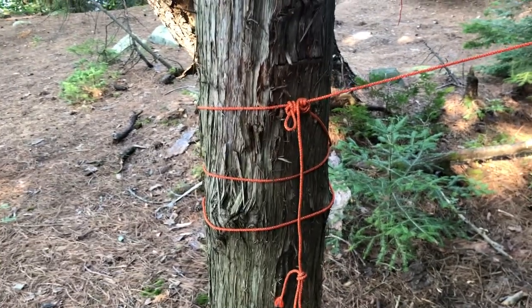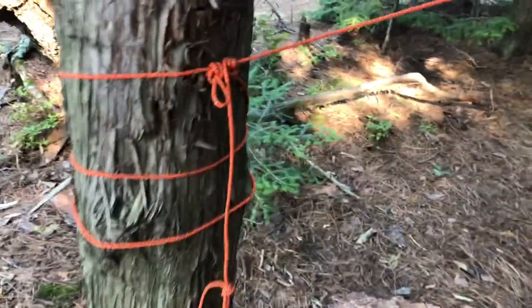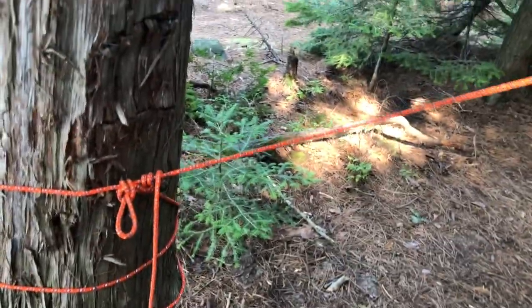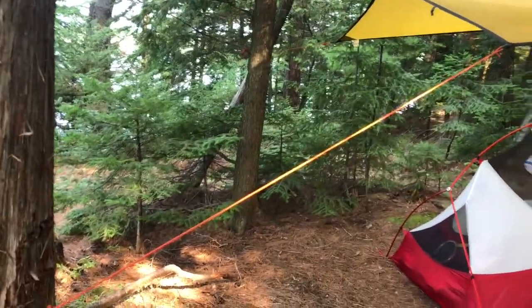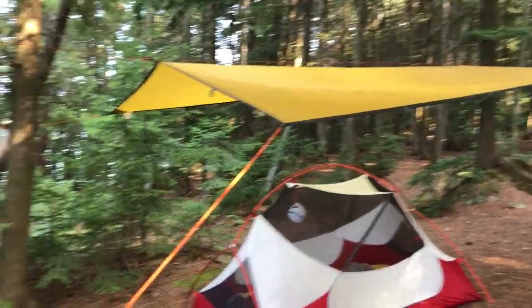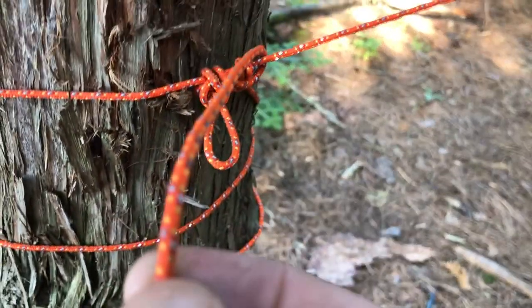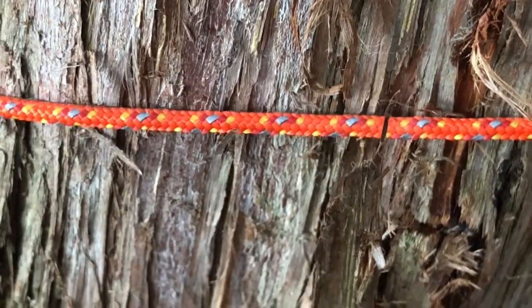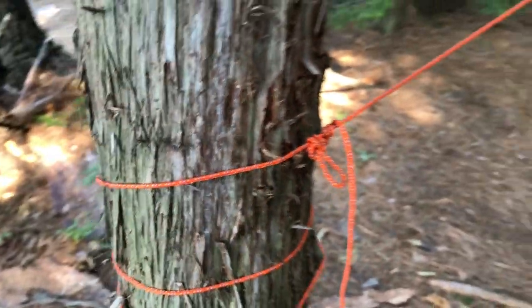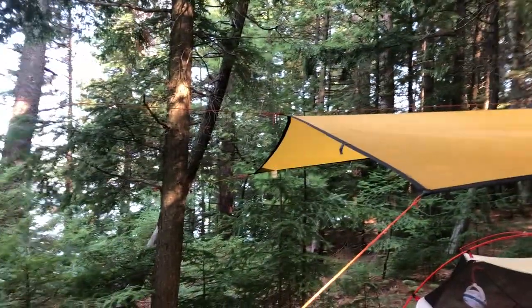You may have noticed that all of the ropes I use on my tarp setup are orange. It's not because I like the color orange, it's because you want to keep them as visible as possible, so someone doesn't walk into your tarp lines and get clotheslined or damage your equipment. It's also reflective. It has little reflective threading in there, which makes it very visible at night as well, which is also important. So that's why I use orange rope on my tarp.